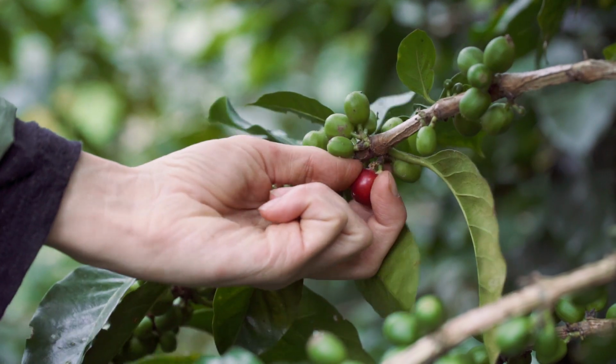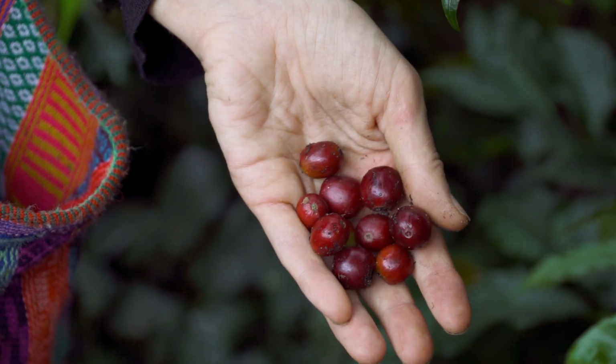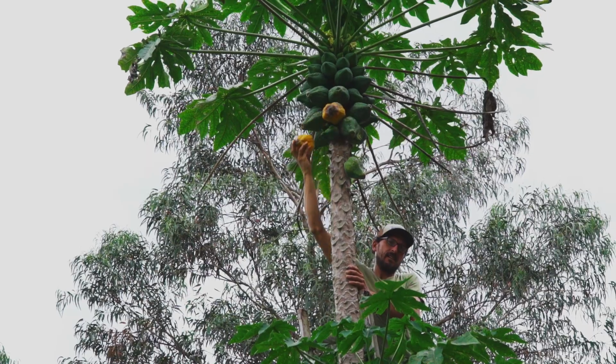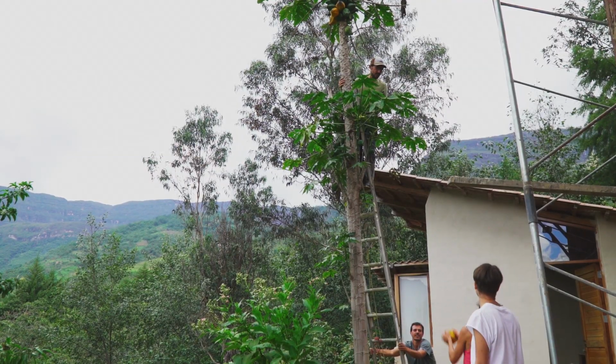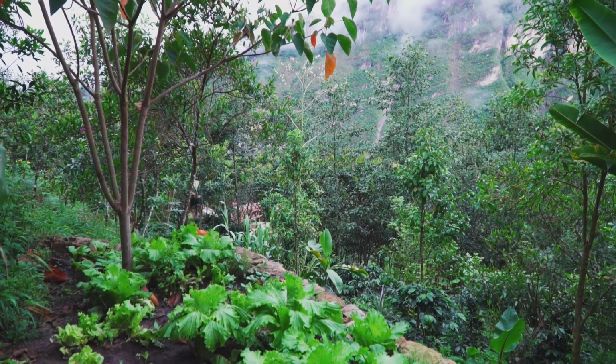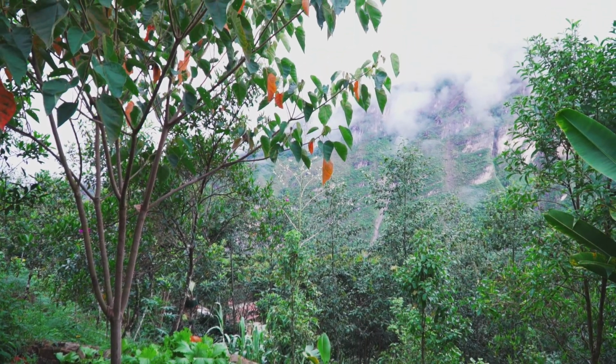We have our coffee field, so coffee that we serve on the table is coming from this place. Our vegetables, fruits. We have bananas, we have papaya, blueberries, we have spinach, lettuce, all the veggies. Wow. It's amazing. Yeah, it's amazing.